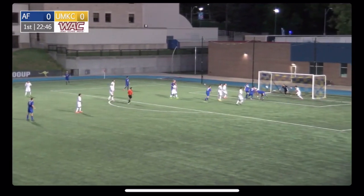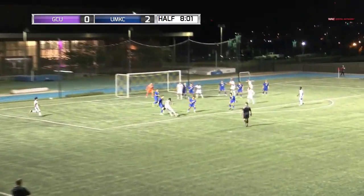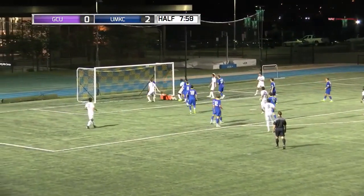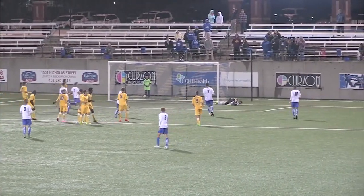Here's a shot in front, the header! Oh, what a save by Eric! That's Jackson. Jackson turns, shoots, battle, then what a save! Especially Lennon late. Lennon will take the kick with the left foot. There's great.